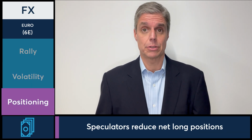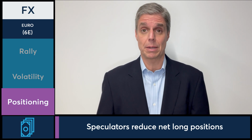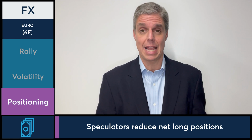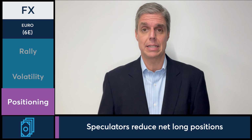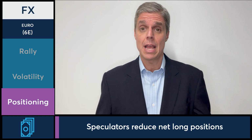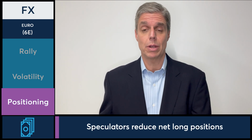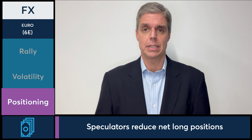Lastly, let's talk about positioning. What are speculators doing? Well, speculators, as of last week, are doing the same thing they've been doing since the early part of December. That is exiting their net long positions. Once the talk of rate cuts came into play, we saw speculators exiting those net longs. That continued last week. It'll be interesting to see, off this bounce today, if any of that made a shift higher and they started adding back. We won't get data for today's move until a week from Friday from the CFTC.